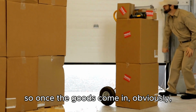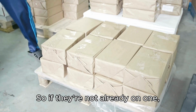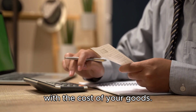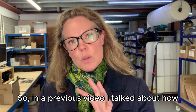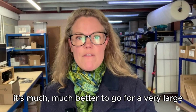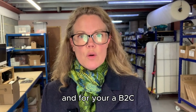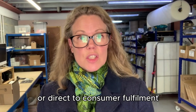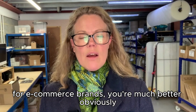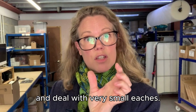So once the goods come in, obviously they need to be put on a shelf or a rack or a pallet, if they're not already on one. So there's storage fees associated with the cost of your goods. In a previous video, I talked about how if you're looking at long-term bulk storage, it's much, much better to go for a very large, high-ceilinged storage facility for that. And for your B2C or direct-to-consumer fulfillment for e-commerce brands, you're much better, obviously, choosing a fulfillment house that can break things down into their eaches and deal with very small eaches.